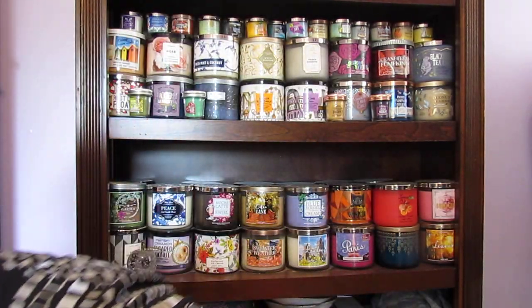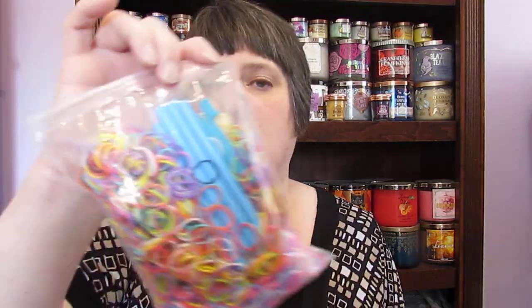74 pins. I had 80 pins, but I kept 6 of these blue ones in here to make pins that look like this, because I like to make these type of pins. They're really soft on the hands, so it doesn't hurt them. So here's 74. These squishies were all over the place. There's 27, so that's 101.